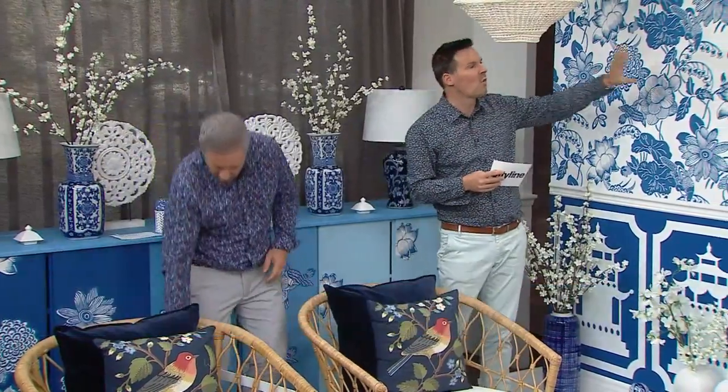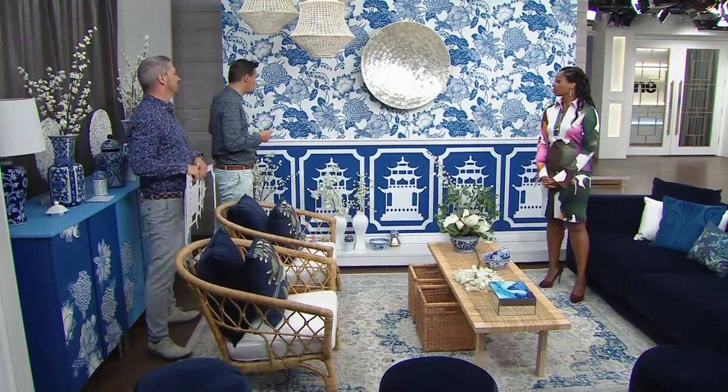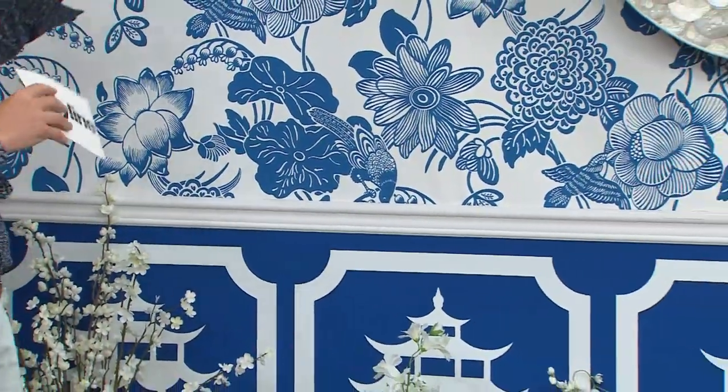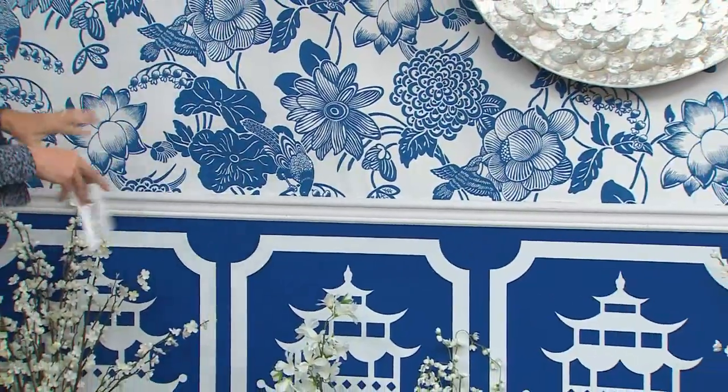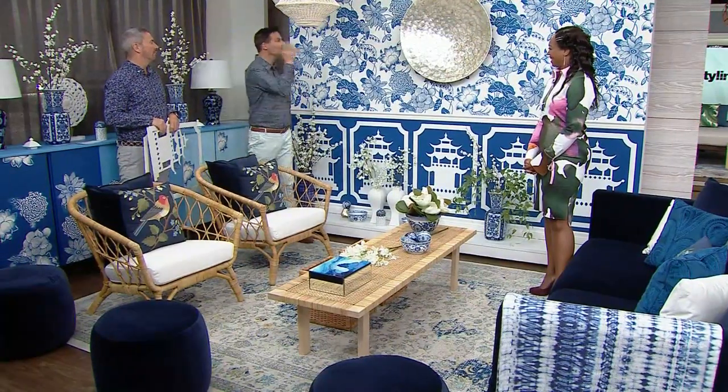Absolutely. And when you're using a wallpaper like this, you don't have to do the whole wall. You can break it up. We've got some trim here from Home Depot to just break it up and give us a little bit of balance between the very decorated and the slightly more plain element down there.